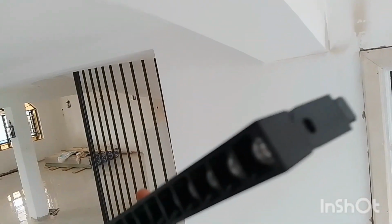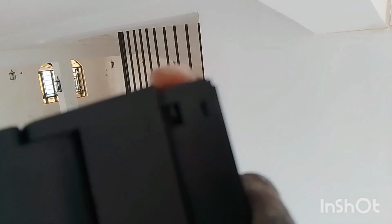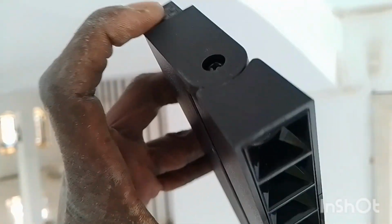These hooks, when they engage into this profile here, the light can't come out. You must press this button here, and also press together with this one on this side, so that the hooks can go in. And you can see, if I press, the hooks get inside. So when you press, the hooks get inside, then your light can come out.